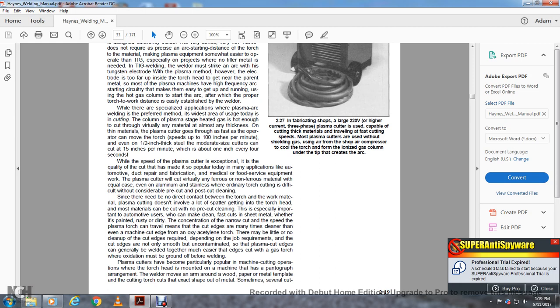Well, the speed of the plasma cutter is matched by the quality of the cut that has been made, which is why it is popular today. Many applications include automotive repair, fabrication, and service equipment work. A plasma cutter will cut virtually any ferrous or non-ferrous metal with equal ease, even aluminum and stainless steel, where an ordinary torch is cutting with difficulty and considerable pre-cut and post-cleaning.